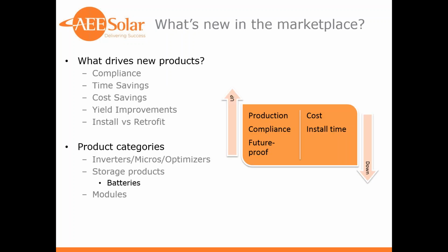So what's new in the marketplace and what drives these things? Generally speaking, from the manufacturer perspective, a lot of us who've worked in manufacturing tend to recognize the forces at play there, and the first one there is inertia. Simply put, if it's not broke, don't fix it. That has really never been the case in solar. We're in an industry where products change rapidly.